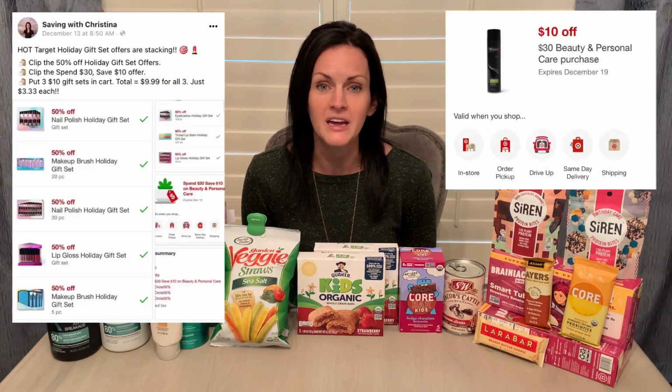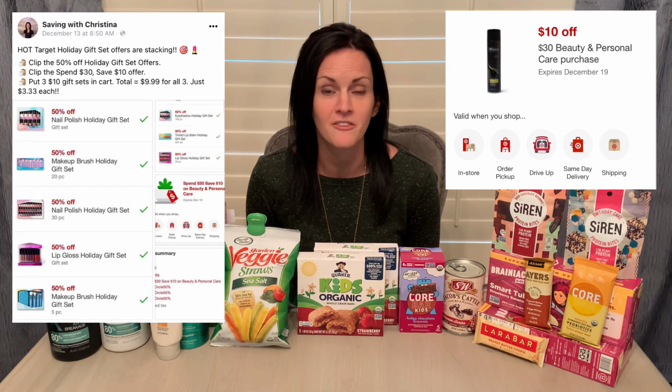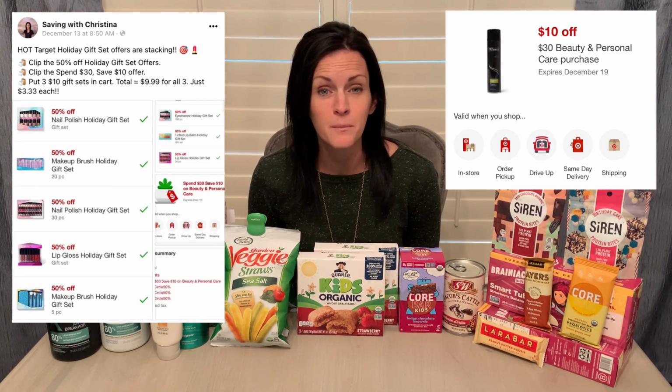So earlier in the week, I mentioned on my Facebook page that there was an awesome coupon for $10 off any $30 beauty or personal care purchase, as well as some 50% off discounts on holiday gift sets. And those offers were actually stacking with each other, making for an awesome deal. However, this morning, I actually came up with an even better scenario for the $10 off when you spend $30. So I'm going to go through each item I purchased as part of that deal individually, and then I will put it together as a complete transaction. That way you see exactly how the deal worked out.